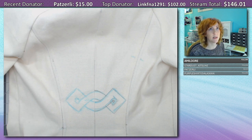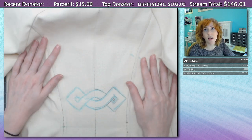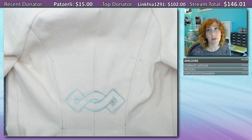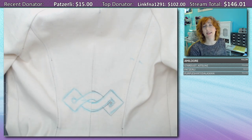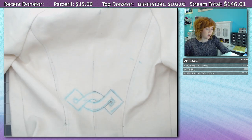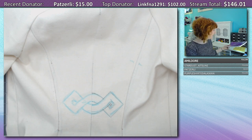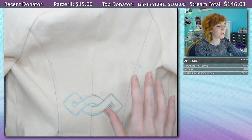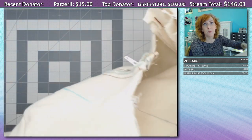Wild Rex, yes, I'm drawing directly on the material. This is just my mock-up. This is not the real finished coat. This is just an indication of what my finished coat is going to look like. So I'm drawing all my designs on it first, and then I will trace them, copy them digitally, make a digital pattern, and then use those digital files to cut them by machine.